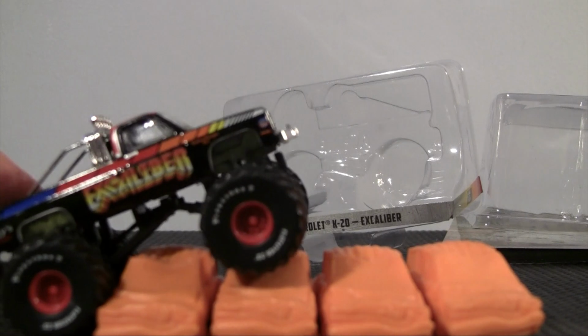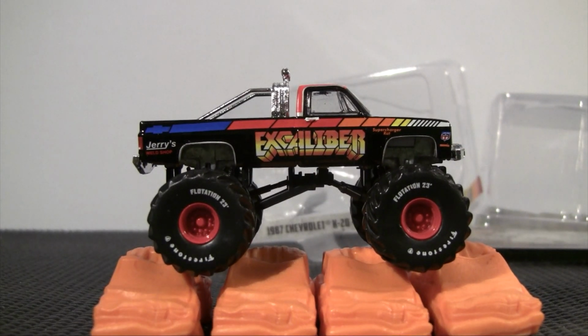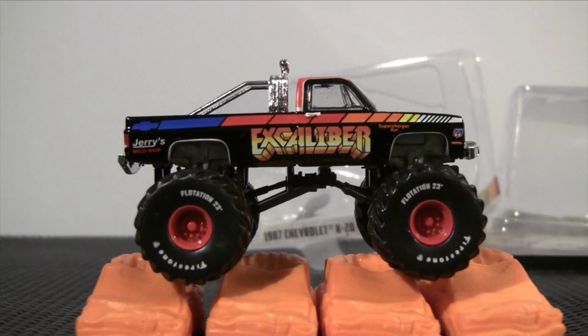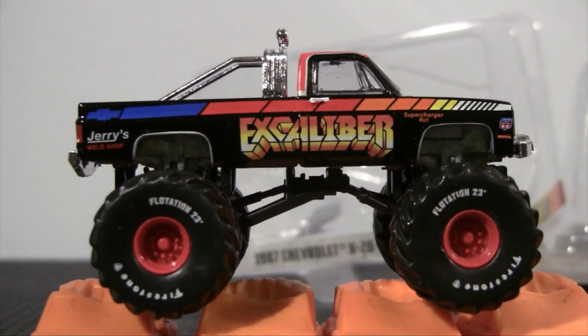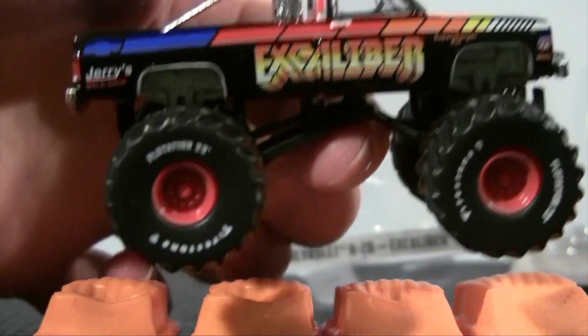Here comes EXCALIBER up top of the cars. Check this one out. Whoa, incredible to have EXCALIBER in the Kings of Crunch series. A lot of graphics and design going on this truck. The wheels are red, that's very cool. Let's take an even closer look at EXCALIBER.